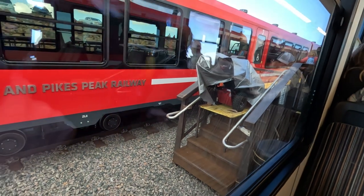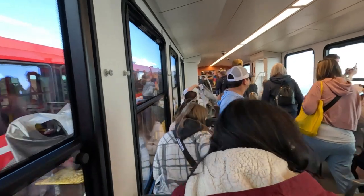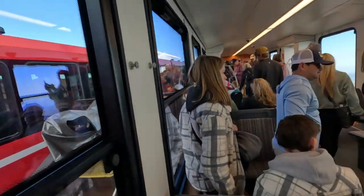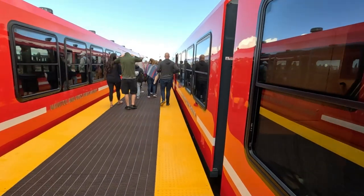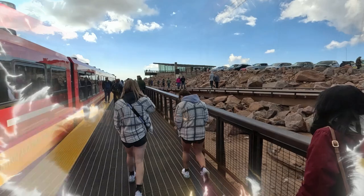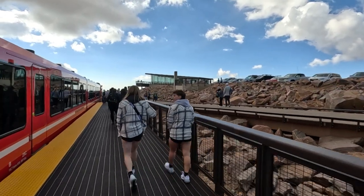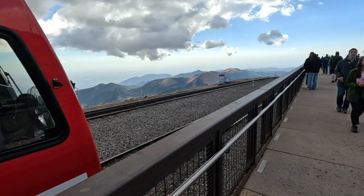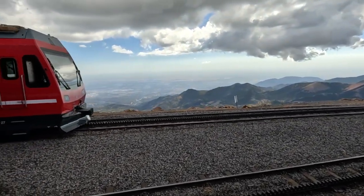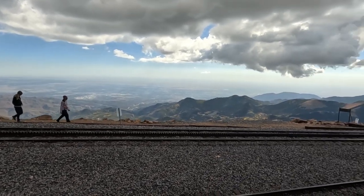Well, we made it to the top. Looks like there's just a little bit of snow spitting out here. It's 10:21, we've got about an hour. Yeah, snowing a little bit. We are off the train now, heading up to the main place up there. Spitting just a little bit of snow. Here where we came from. There's our train. Good day to view.